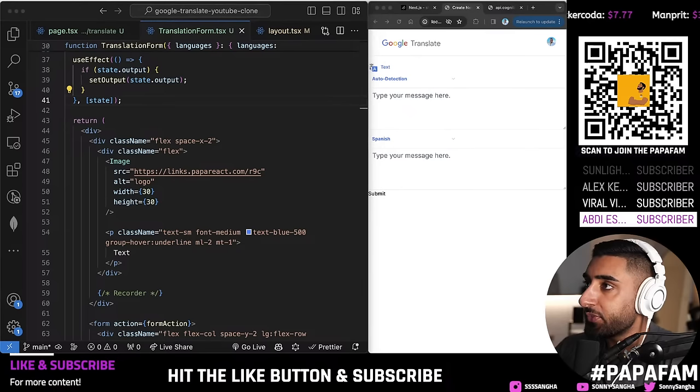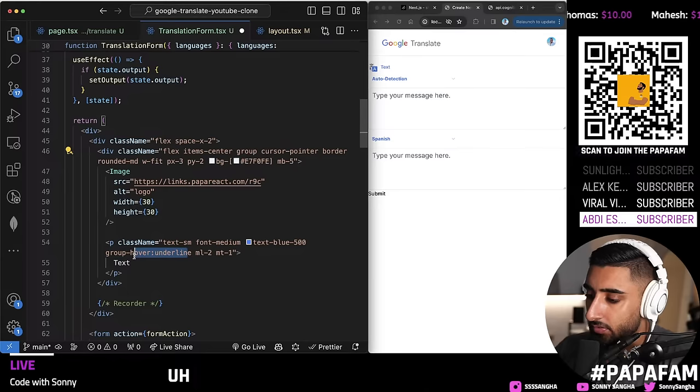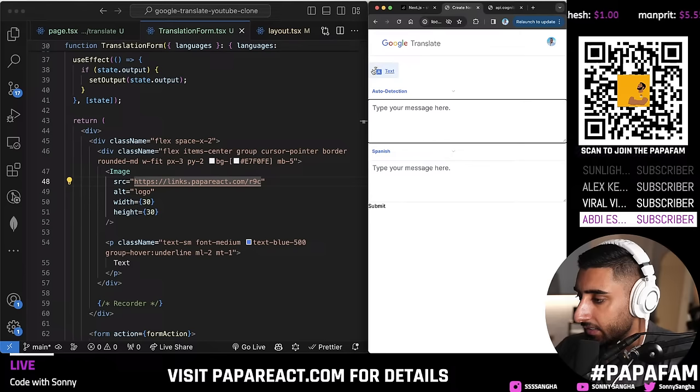All right, and the next step is for the div that surrounds the image. So this one right here is gonna be a flex container, items center. The group is important because the group means that if I hover over any of the outside, the inside I could control, I can make the text underlined. So I've given it a bit of custom styling here. And now you can see if I hover over any of the group, you see how the text underlines? That's how you go ahead and get that effect.